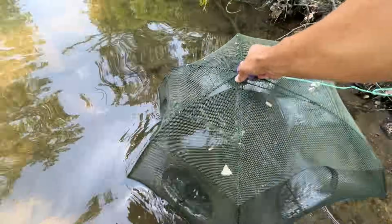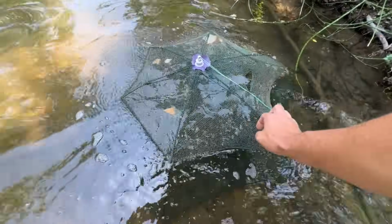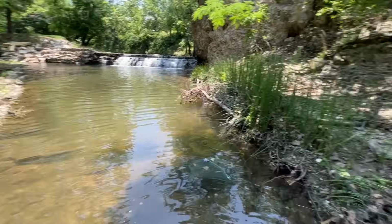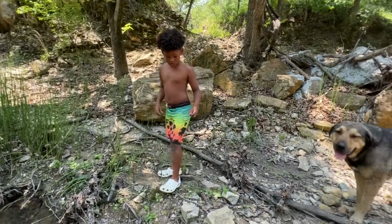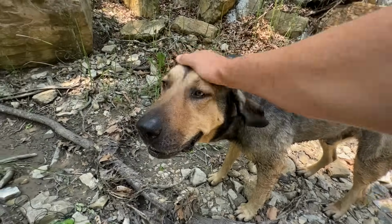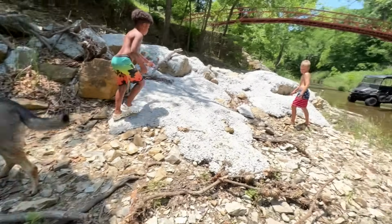Let's go just a little bit farther. Maybe something like that. I'll just lay it on the ground. It's good right there. What's up, Bear? You decided to come hang out at the creek with us? And Earl and Bella. We got everybody but Gemma here today.